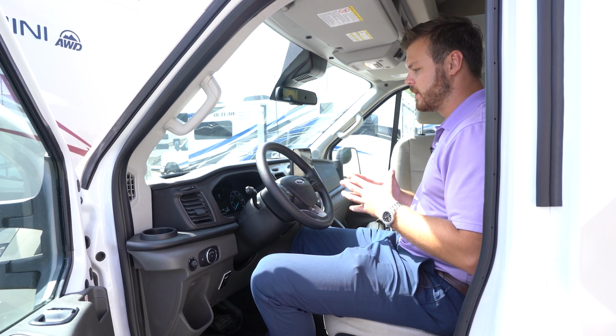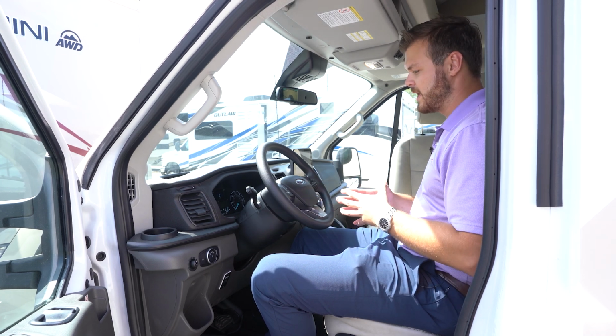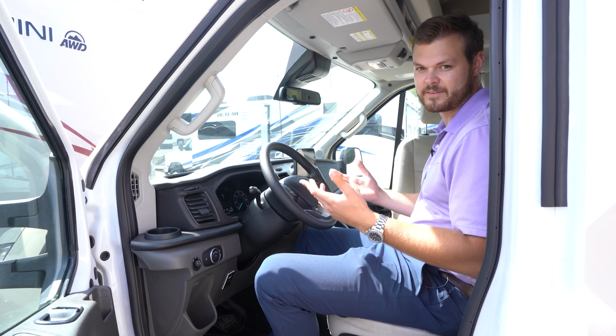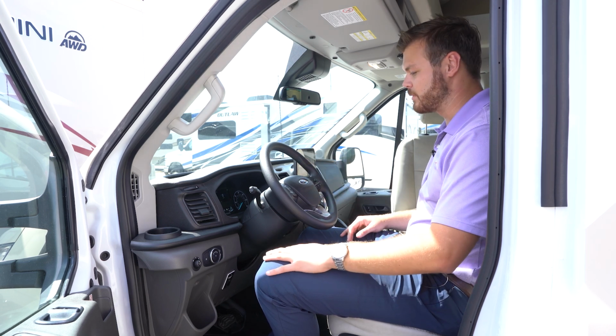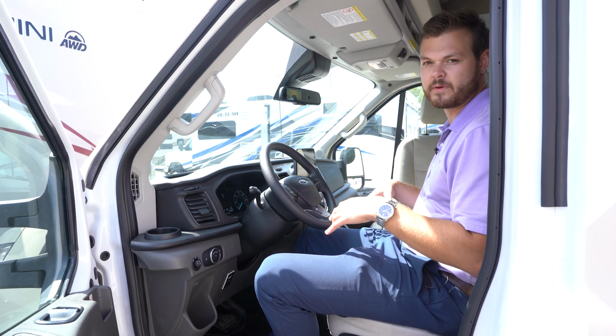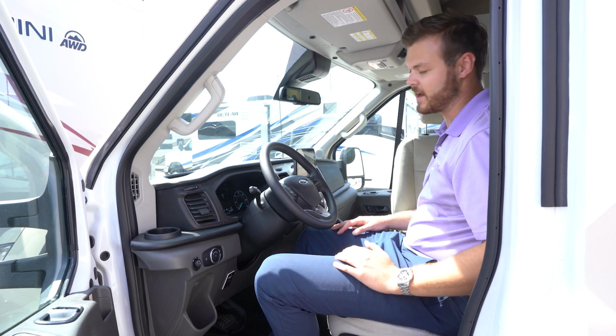A lot of people will come in and trade in a diesel pusher or a large motorhome. And a lot of the times it's because the gentleman is tired of driving everywhere they go. He wants something that his wife's gonna be comfortable driving too. And so I always will put them in this coach just because it's familiar, they're comfortable. It's like driving just a large van.